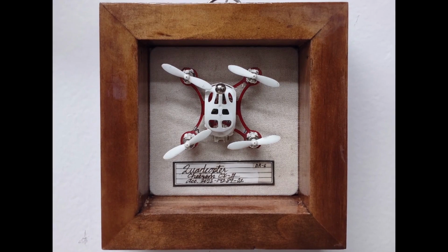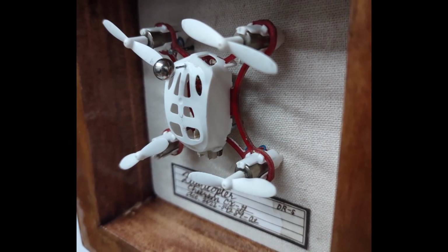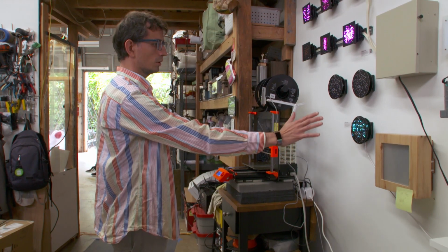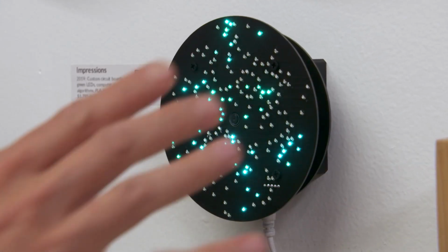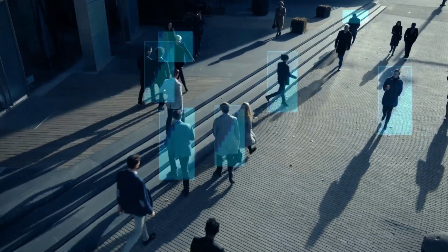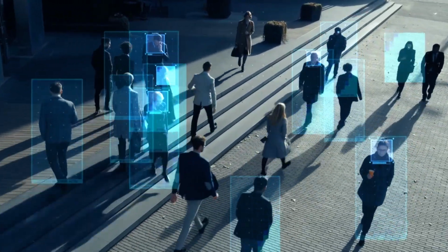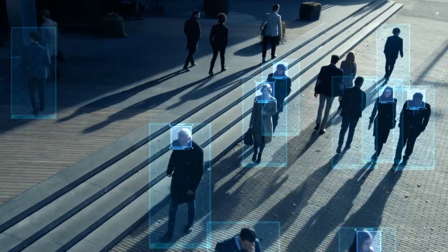Works like lepidopterism, which pins a drone in a frame as if it were a butterfly, and impressions, which lights up only as you pass by, are intended to pique exhibit goers' scrutiny. I would love for someone to go away maybe making slightly different decisions or having a little voice in their head that says, oh, maybe I shouldn't enable the location tracking on this particular free app that I just downloaded because that enables a corporation to do something scary with it.